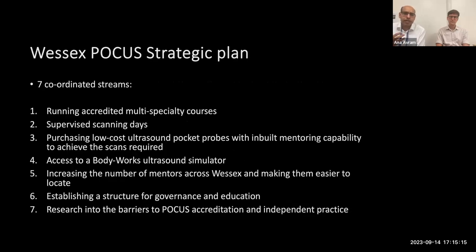The strategic plan coordinates 7 streams. The first one is to run an accredited multi-specialist course. We were doing FAMUS courses and FUSIC Heart as well. Then following that course, doing a supervised scanning day where patients with stable pathology will be available to be scanned by those who've attended an accredited course. Then having the trainees have access to the low-cost pocket Butterfly probes at the point of care so they can complete their scans and complete their logbook.